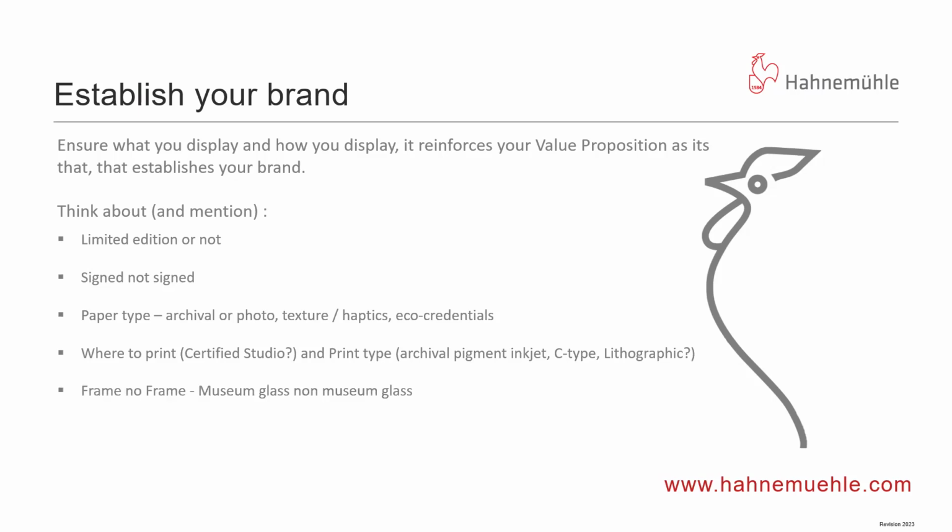Frame or no frame: I talked about sometimes people don't put them behind glass because they want to see the paper. But if you do put them behind glass, there's four or five different types of glass. You know, there's reflective, non-reflective, there's museum grade glass, there's all sorts of different types of glass. If you go down the route of framing and you have glass, then choose a glass that suits the price of the sale. And if it's an expensive piece of work that you're putting together, then say what sort of glass it is, because it's important.